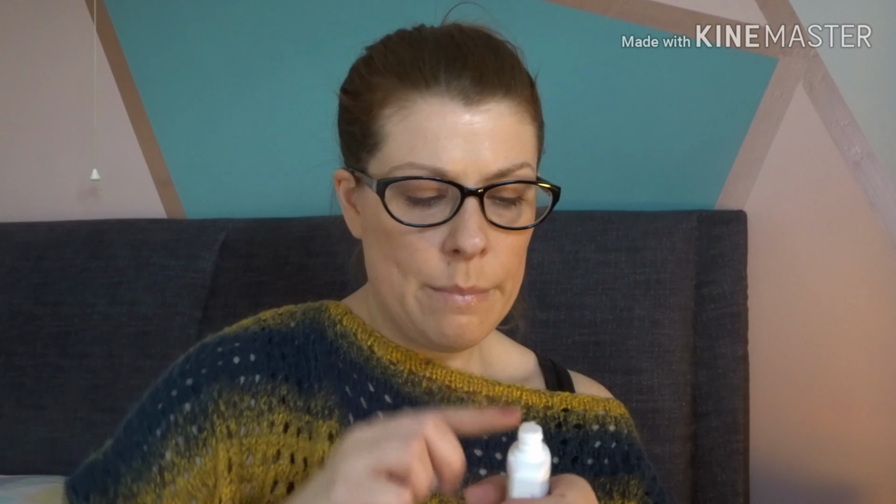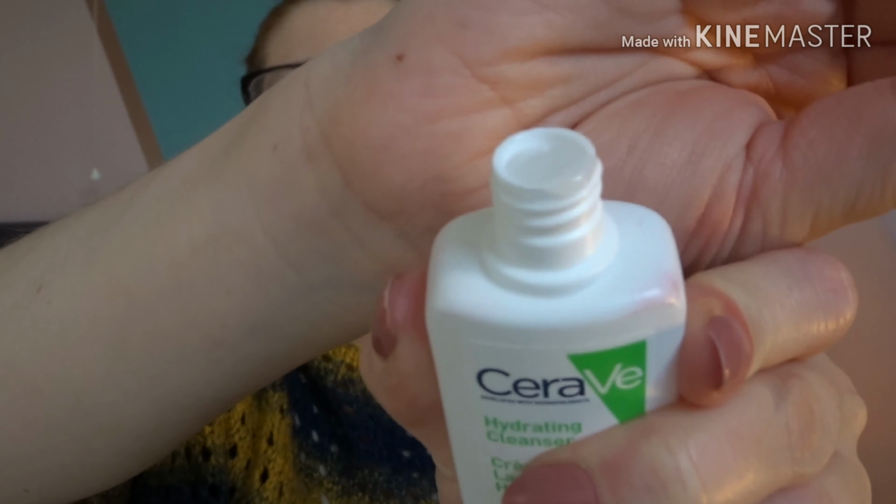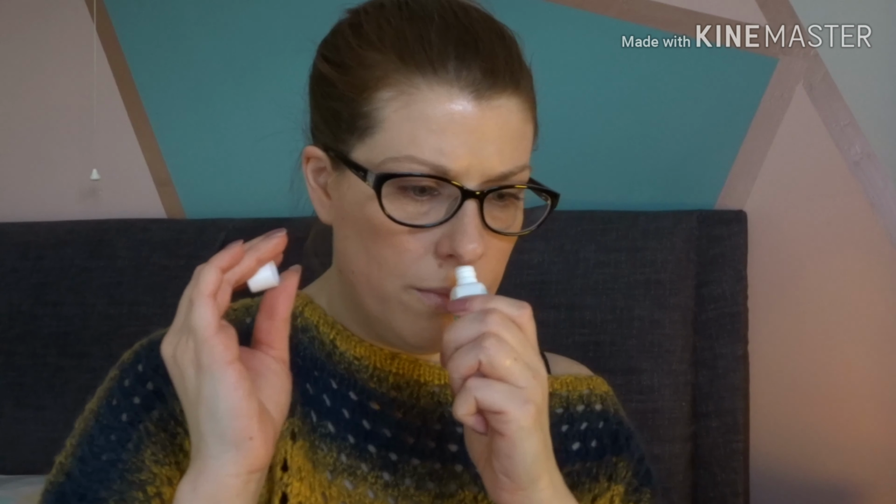I didn't smell the others, did I? Just thinking, I didn't smell the cleanser. Oh, that's quite gel-like. Don't know if you can see that on the camera, but it looks like quite a thick gel. That doesn't have a scent either, so that should be good for sensitive skin.